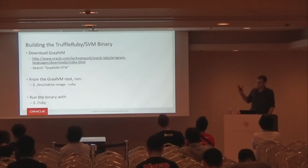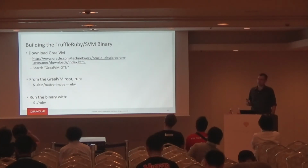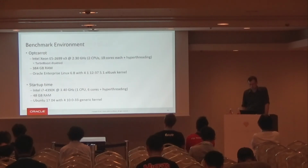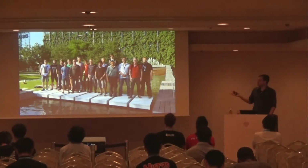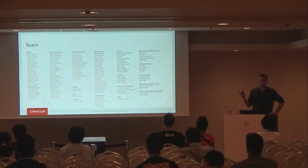I've got a few slides here to help you out when I publish them. You can download the Graal VM distribution. You have to build the Ruby image yourself. This is how you do it, and then you can just run it. This is our benchmark environment, and I've linked some related talks. And this is a snapshot of some of the Graal VM team. It's actually a pretty large team.